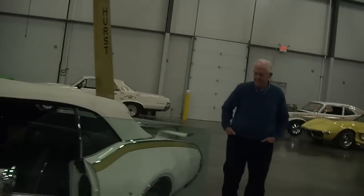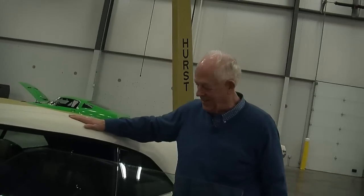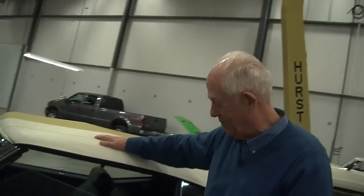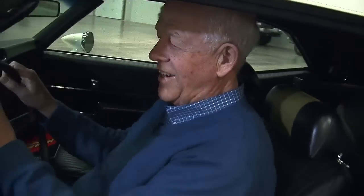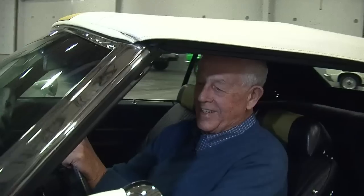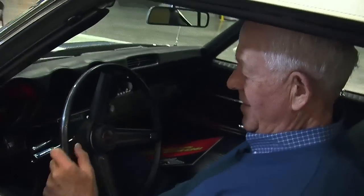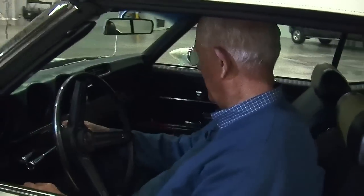That is just, what a gorgeous machine. It ran as well as it sounds, too. It's just a wonderful, wonderful car. Feels great, it sure does. Everything's right where it's supposed to be, and oh, it's gorgeous. Yeah, it's a wonderful, wonderful car.